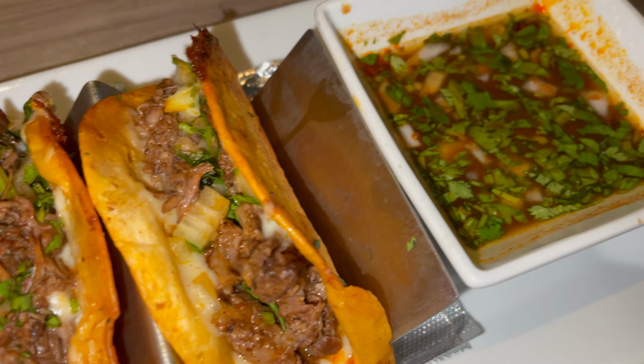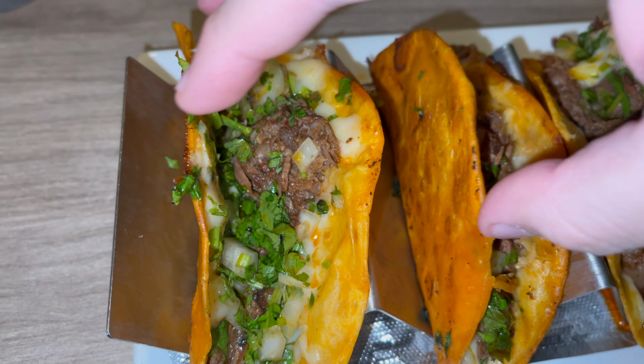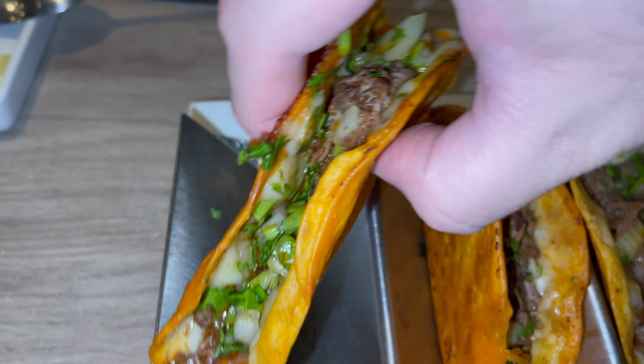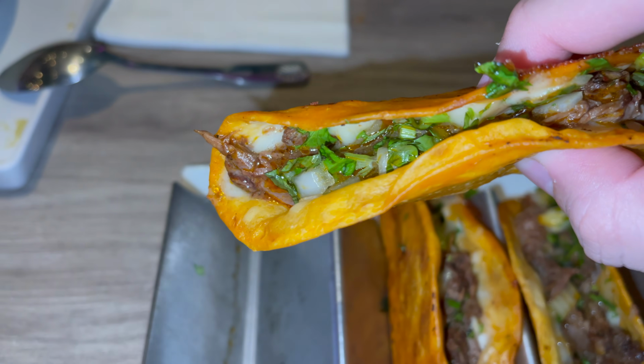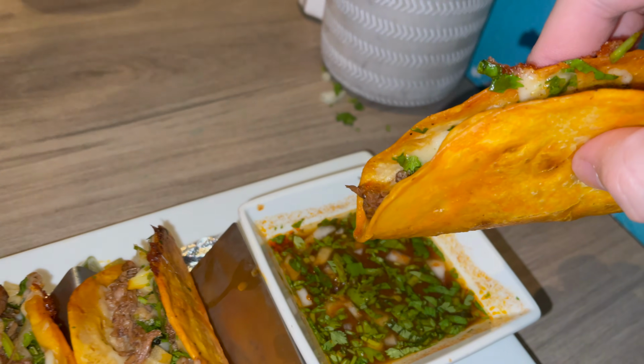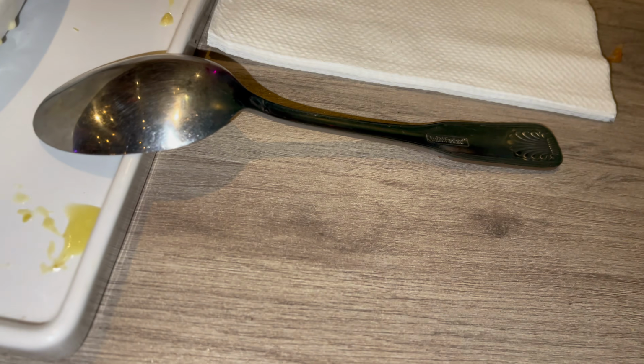So you have the consommé here. It has the consommé, the onions, the cilantro. You have a delicious amount of meat in there. And then the tortilla itself is just covered in cheese. And then look at all the juices. I could already tell it's gonna be delicious, but typically you just dip it in there, or you can get a spoon. I'm just, you know, I'm a maniac. Let's go ahead and try this out.